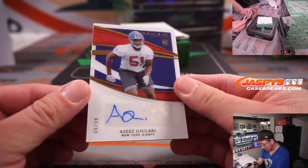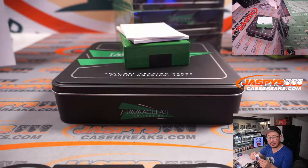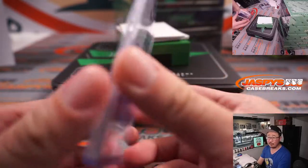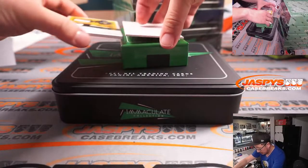There's Azeez Ojulari, 66/99 for the New York Football Giants. Samuel pulling break number 8 tonight. Break what? Number 8? Well, whatever it is, yes. If it sells out, we'll do it. We got Stephen Flatt, New York Football Giants. Last spot mojo as well.